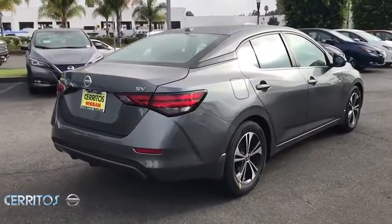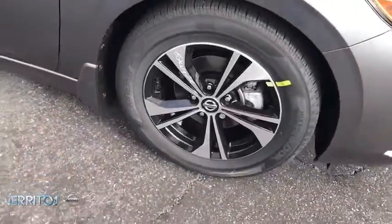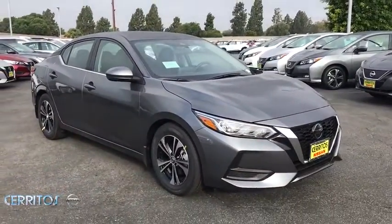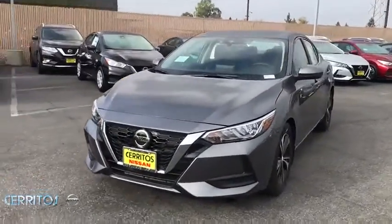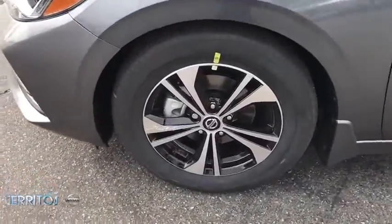Backup camera, remote engine start, keyless entry, traction control, anti-lock braking system, stability control, steering wheel audio controls, lane departure warning, Bluetooth, leather-wrapped steering wheel, power steering, adjustable steering wheel, four-wheel disc brakes, keyless start, cruise control, aluminum wheels, climate control, front-wheel drive, rear defrost.